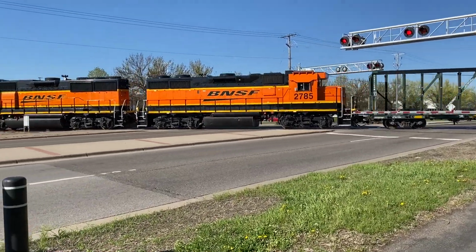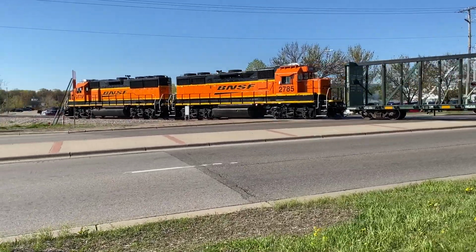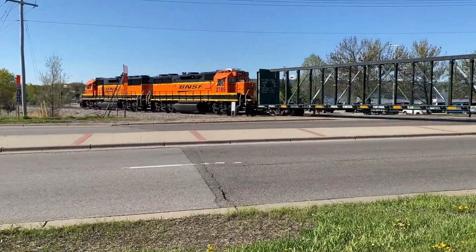As this train continues to work its way east, they're going to work their way past the switch, throw it, and then shove themselves back west to hook onto their train.